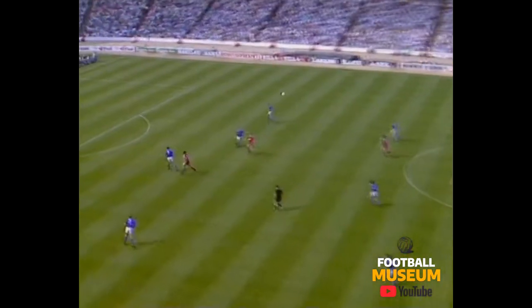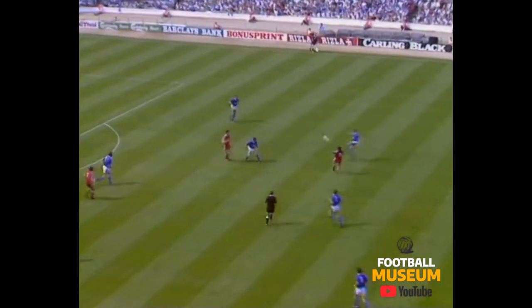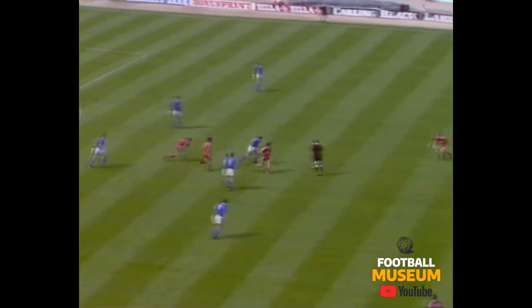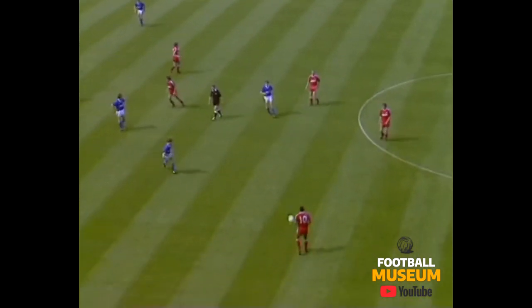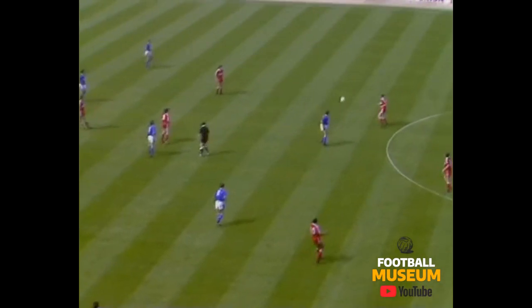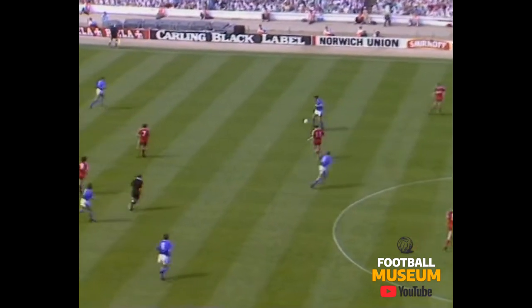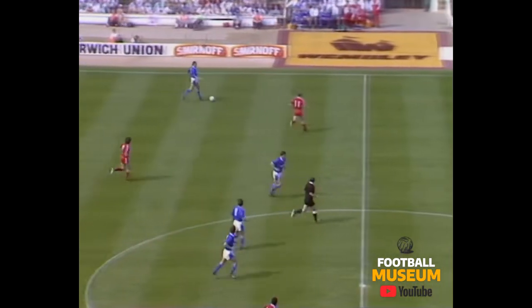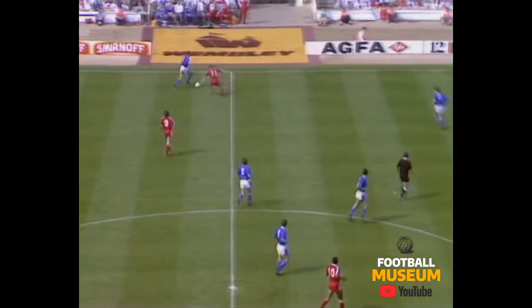Coming up to the end of the first half here at Wembley. 1-0 to Liverpool. There's Aldridge, the goal scorer. Houghton. Barnes. And Sharp was back to cover Nicol. Vanden Hauwe. Cottee, a lone figure up front, being marked at the moment by Gary Ablett.